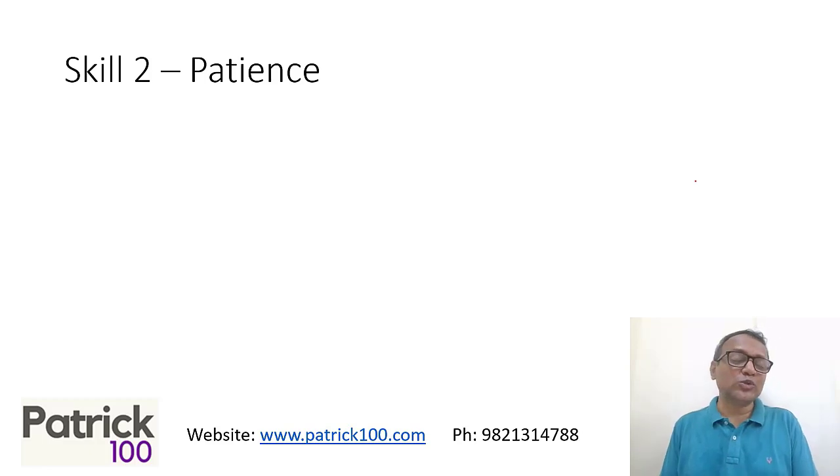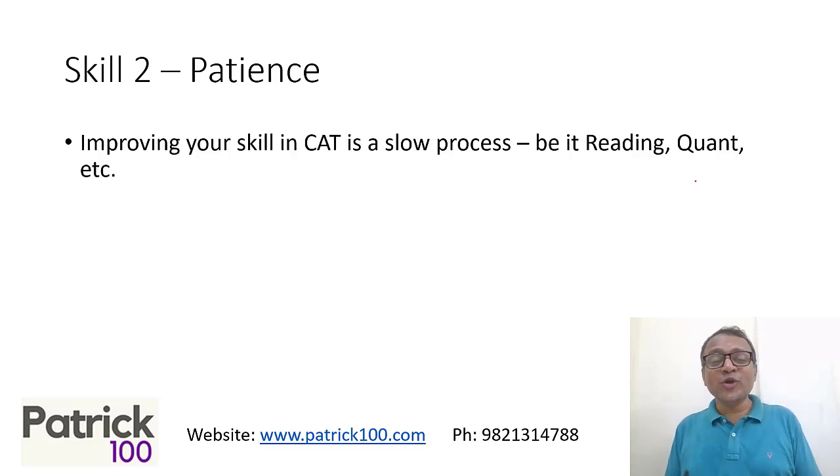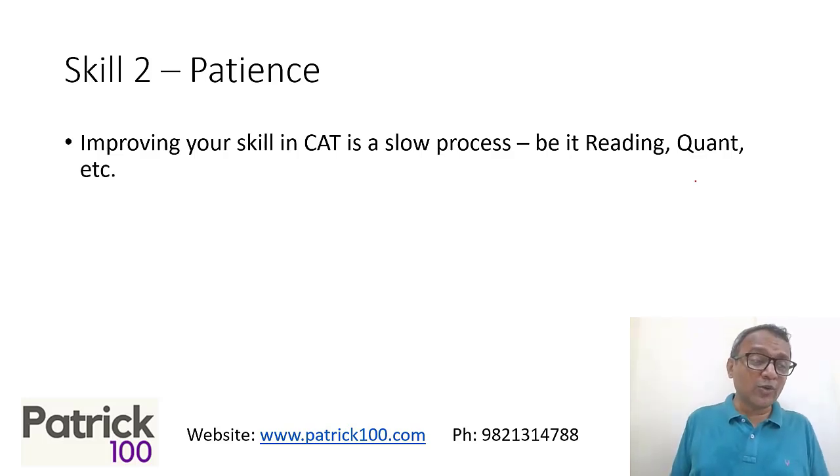Second is patience. You need to have patience. A lot of people are impatient. Unlike a college exam, which is a short-term exam, where you study overnight and go for the exam and write, CAT is a long process of improvement. It doesn't happen quickly. So improving the skill, be it reading, be it mathematics, takes a longer time and it's a very slow process. So don't expect that you read today and you'll improve tomorrow. It doesn't happen. It takes time.